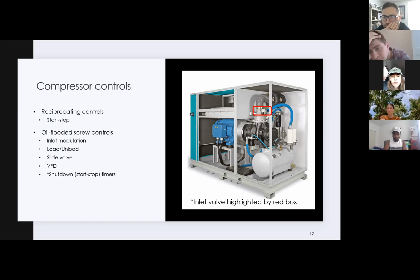And then the last one is a shutdown or start-stop timer. This could be applied to many of these modes here. But there are a few things to be aware of. Primarily, when you get into motors over about 10 to 20 horsepower, they have a maximum number of starts you can have during a given hour, where you can overheat the motor and melt the windings, because there's inrush current every time you start it.